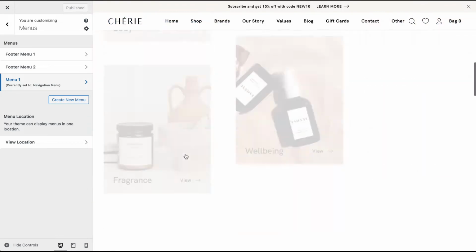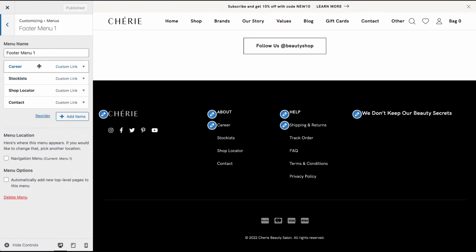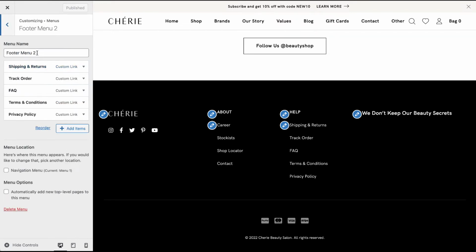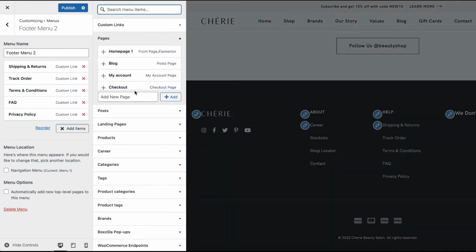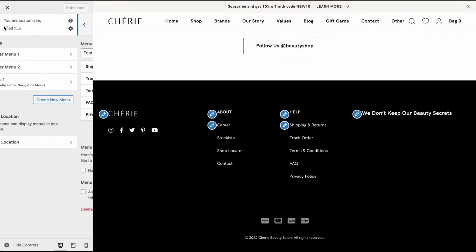And right here I have 2 footer menus. So 2 footer menus are these 2 columns. The first one, it's a first column right here. It's called footer menu 1. So here I have 4 pages. And the second column, I have here 5 pages. I can reorder them. I can remove the pages I don't need. I can add other pages and publish settings. Perfect.